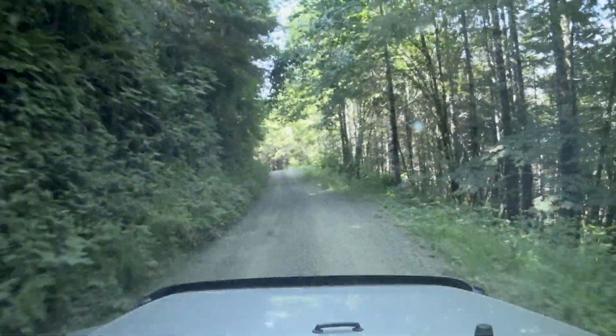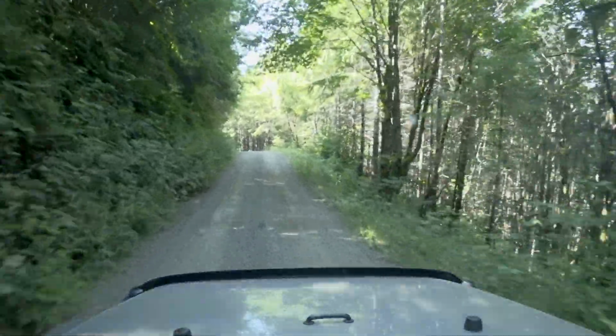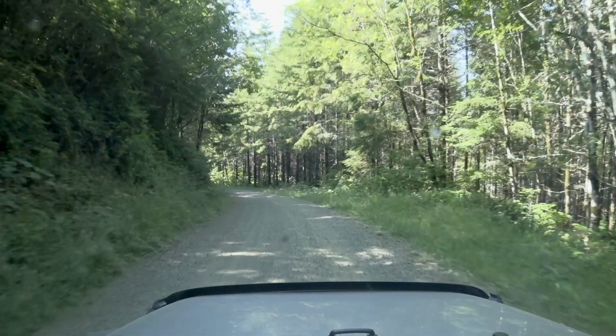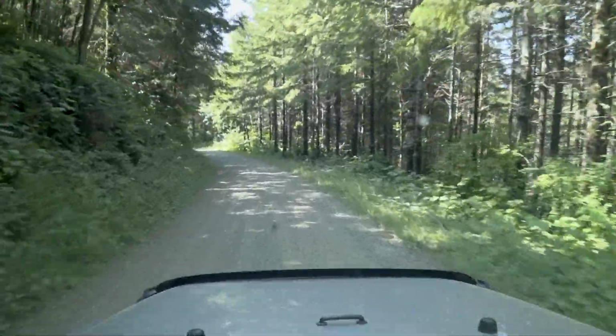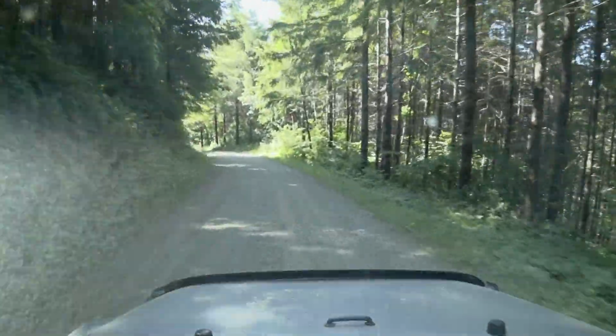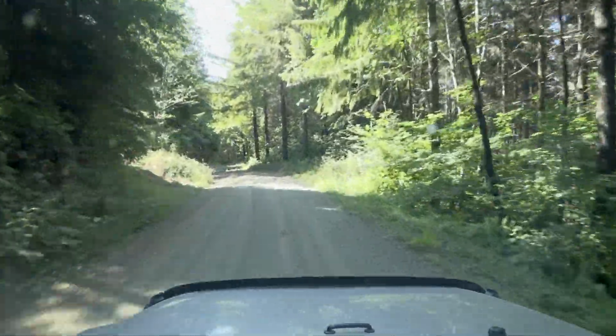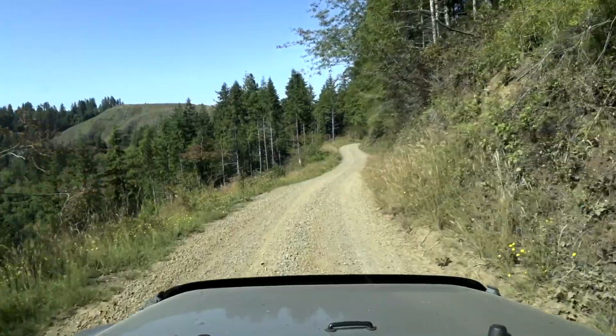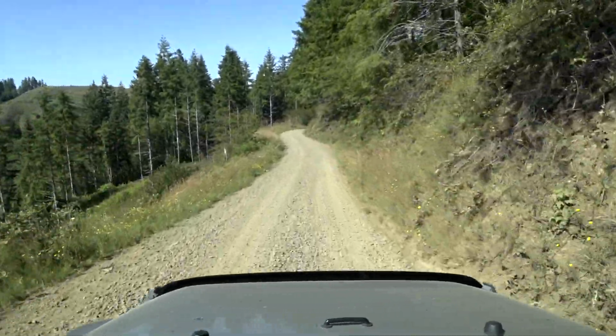And we're back on gravel. Well, Larry sure knows how to find the dirt, don't he? Rick, but didn't you hear the little ding and the angels singing when he saw that pavement end sign? Kind of heard something going on. We're back in the Siuslaw National Forest.